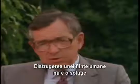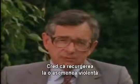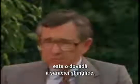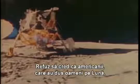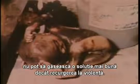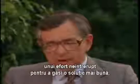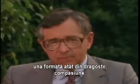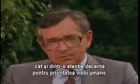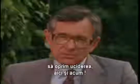Now, the destruction of a living human being is no solution to what is basically a social problem. And I believe a resort to such violence is an admission of scientific, and even worse, ethical impoverishment. Somehow I refuse to believe that Americans, who have put men on the moon, can't devise a better solution than the resort to violence. I think we should all, here and now, devote ourselves to an untiring effort to devise a better solution, a solution compounded equally of love and compassion and a decent regard for the overriding priority of human life. Let's all, for humanity's sake, here and now, stop the killing.